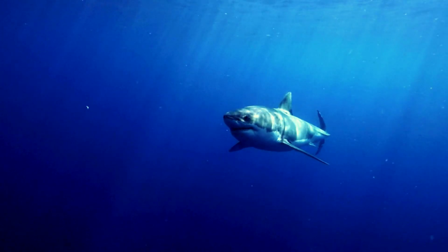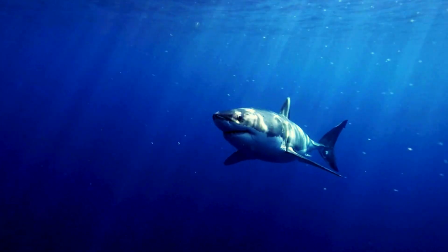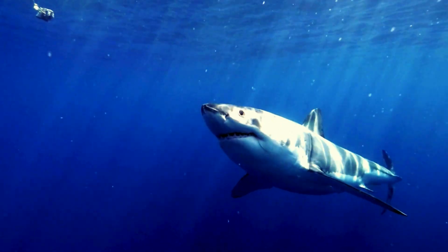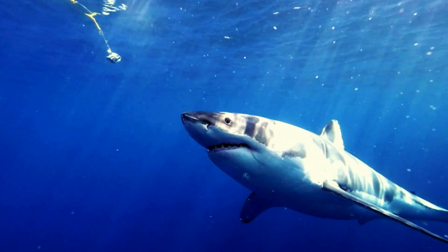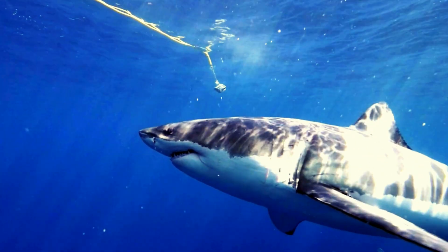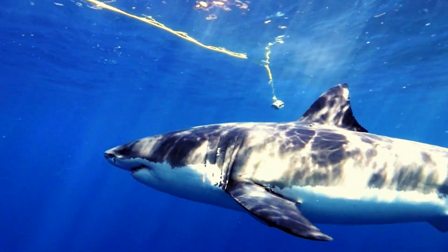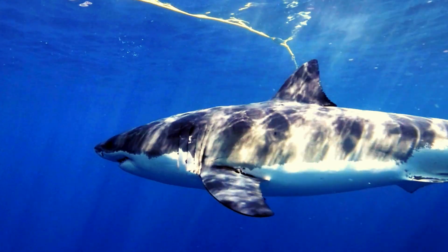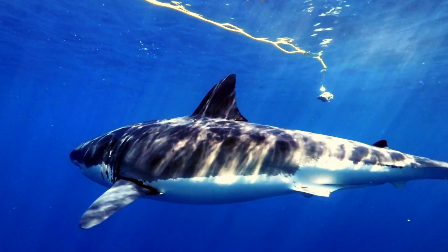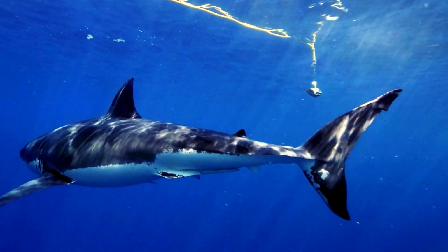environments. Beyond their roles as predators or filter feeders, sharks contribute to the regulation of species populations, ensuring that prey species do not grow unchecked. This balancing act helps maintain the biodiversity of marine life, preventing overgrazing or the dominance of any one species. Their presence at the top of the food chain means that sharks influence the health of the ecosystems they inhabit, from coral reefs to open ocean environments.